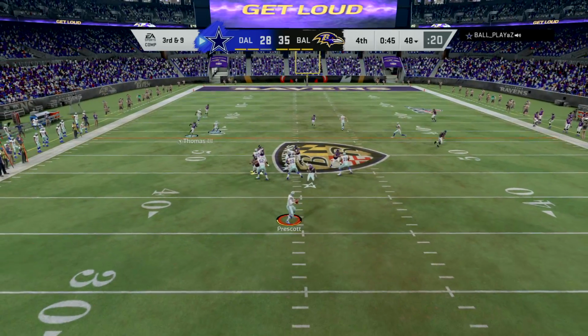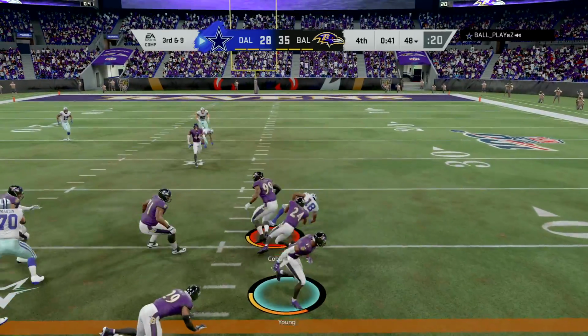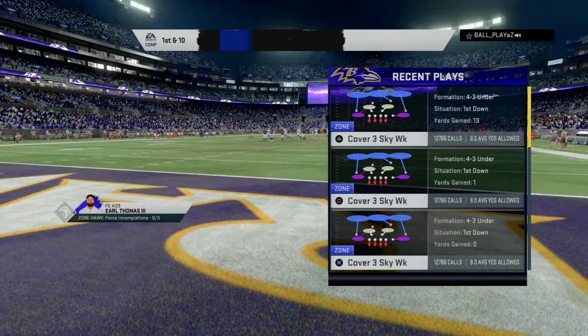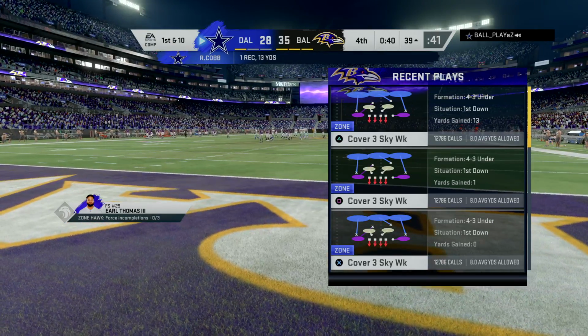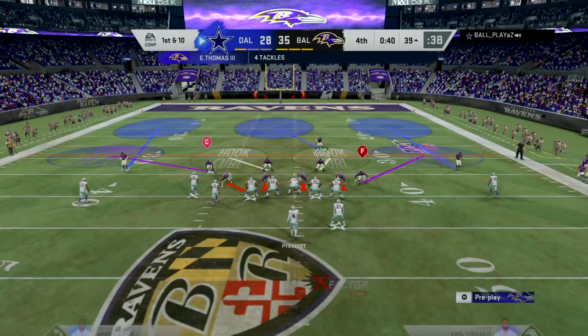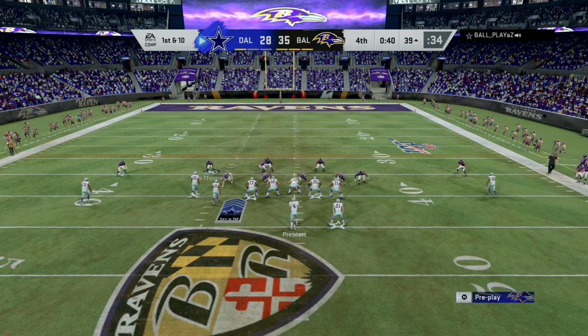Here's Prescott. He's got his target. It's Cobb. And they'll get him down as he's inside the 40. The Cowboys going to use their second timeout now, as they'll stop it with 40 seconds remaining in this fourth quarter. So from the 39 now, they'll come up on a 1st and 10.